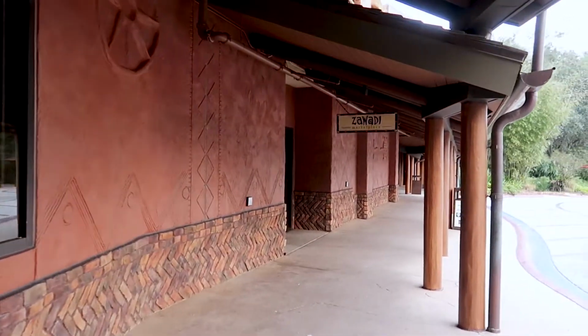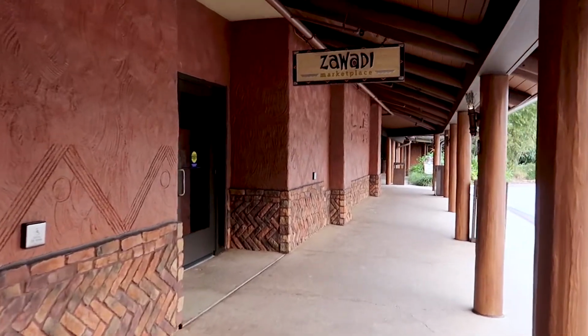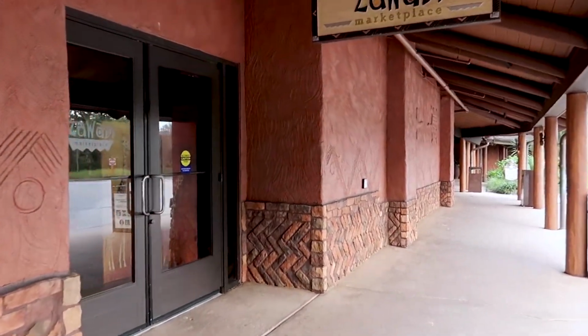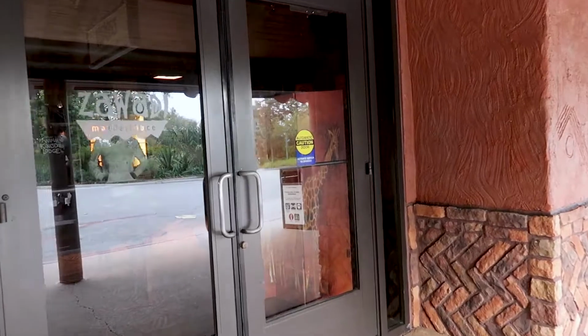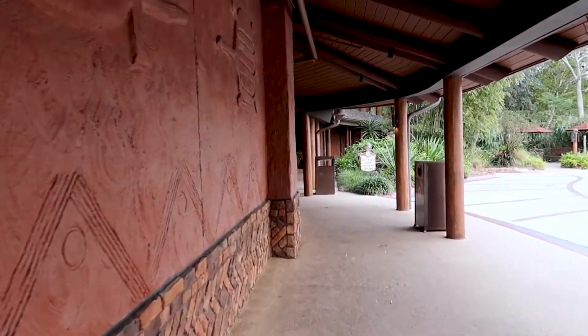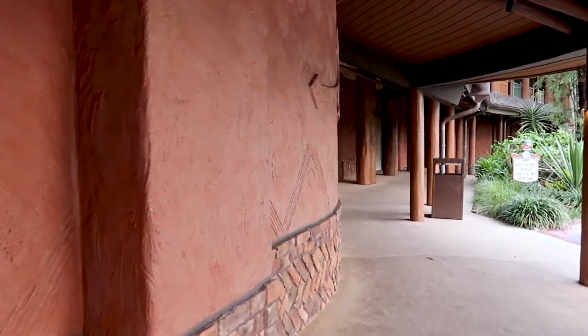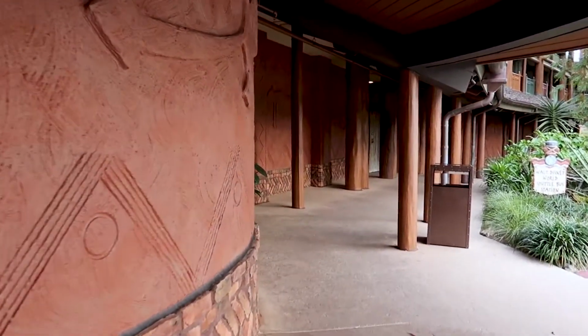So the Zawadi Marketplace, the gift shop here at the Animal Kingdom Lodge, is currently not open right now, and actually a lot of stuff is not in there. They still have some stuff, but it's very empty, so that's kind of weird. Some of the shops are not open. They do have some other shops open right now, but that one is not open. And like Boma still isn't doing food stuff, and a couple of the other places aren't doing food stuff either.